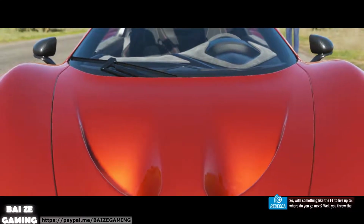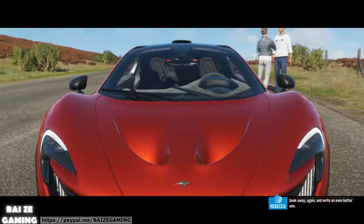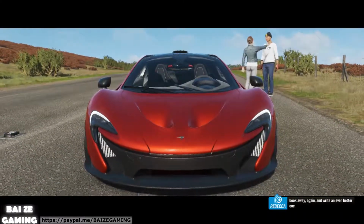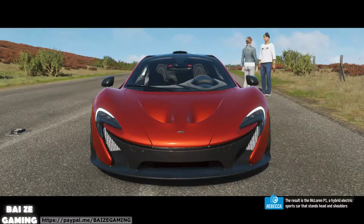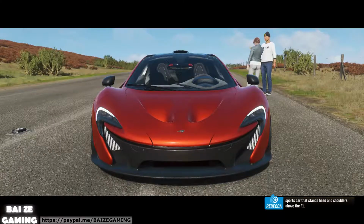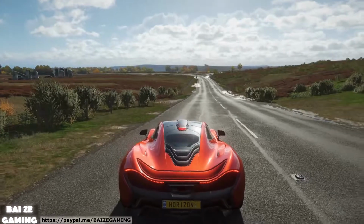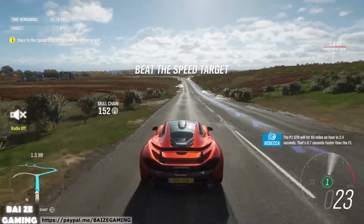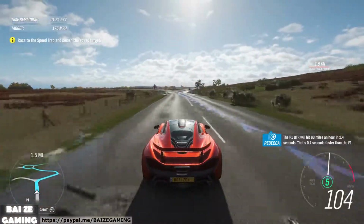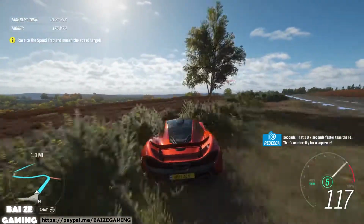So, with something like the F1 to live up to, where do you go next? Well, you throw the book away again and write an even better one. The result is the McLaren P1, a hybrid electric sports car that stands head and shoulders above the F1. The P1 GTR will hit 60 miles an hour in 2.4 seconds. That's 0.7 seconds faster than the F1. That's an eternity for a supercar.